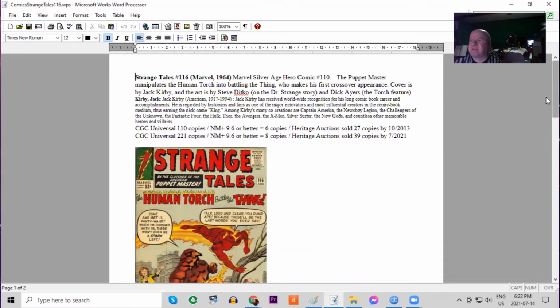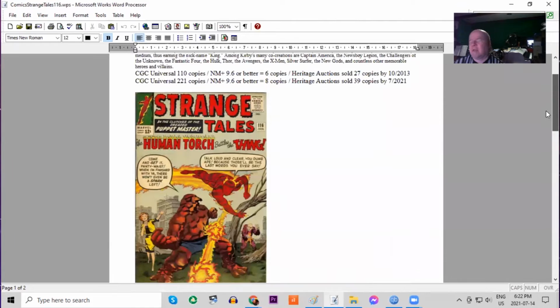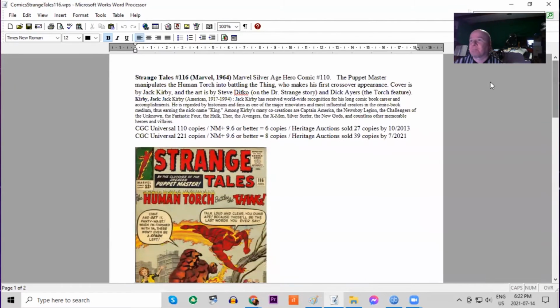This is the 16th issue in a row featuring the Human Torch as the main attraction of the book. And we've got the Thing on the cover.